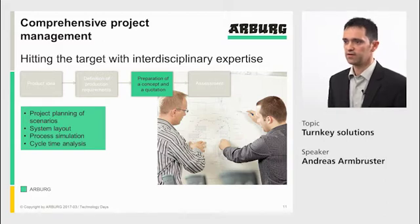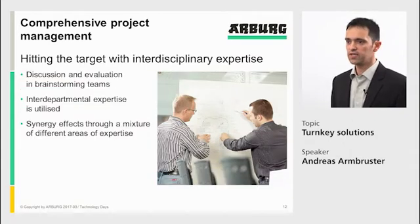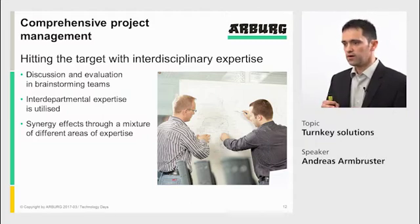In the next phase of a project, the ARBURG team is requested to find the best solution on the basis of the requirements. Therefore, we plan different scenarios, including a system layout, a process simulation, and a cycle time analysis. ARBURG works in this phase always in brainstorming teams, which consist of persons from different departments. We find that we can generate synergy effects and that we can only find the perfect solutions if we look globally.